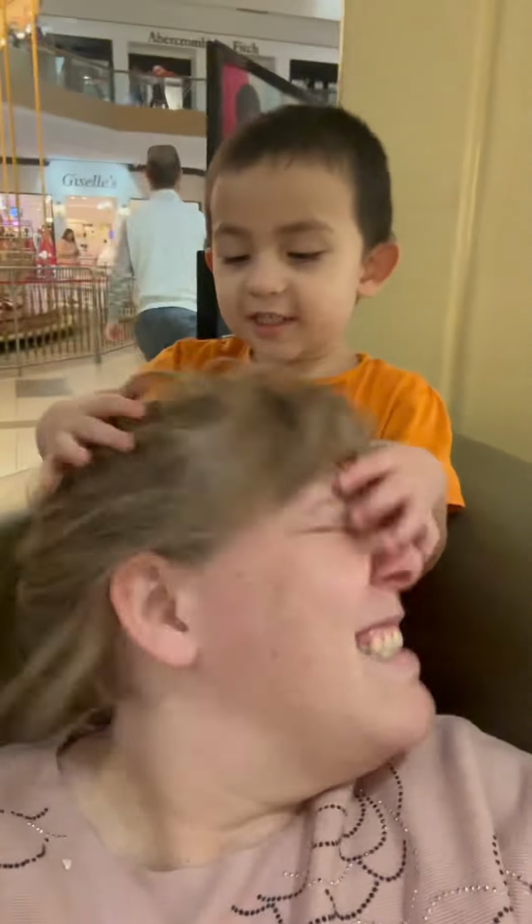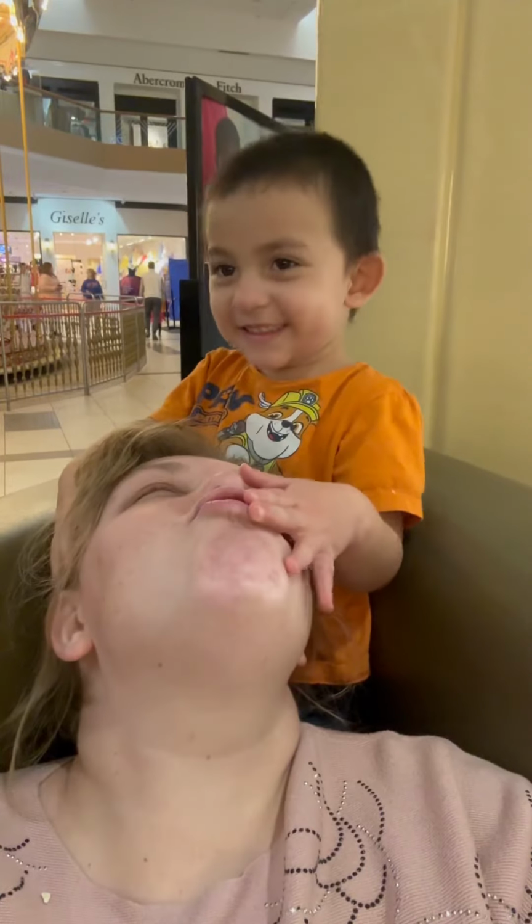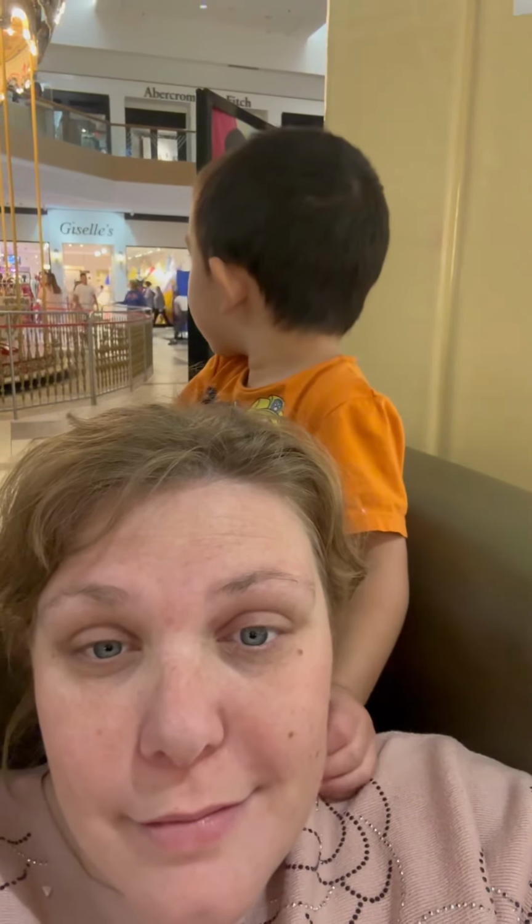Caleb likes to climb on my back and play with my hair. Since eye contact can be uncomfortable for some individuals with autism, it's lots of fun for Caleb to climb on my back and interact socially with me without having to be face to face, which could be uncomfortable.